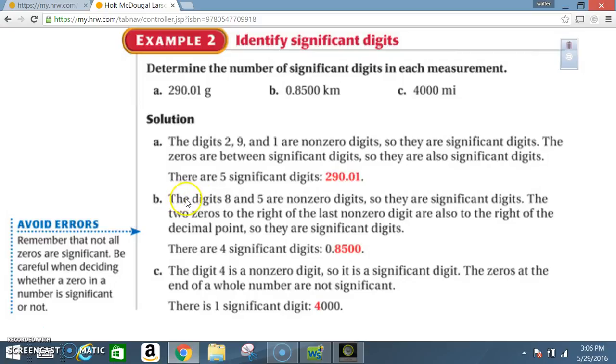B, the digits 8 and 5 are non-zero digits, so they are significant digits. The two zeros to the right of the last non-zero digit are also to the right of the decimal point, so they are significant digits. There are 4 significant digits, 8, 5, 0, 0. The two zeros are to the right of this decimal, so they are significant digits. That's why you have 4 significant digits.